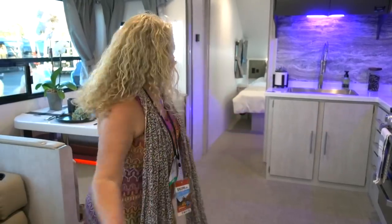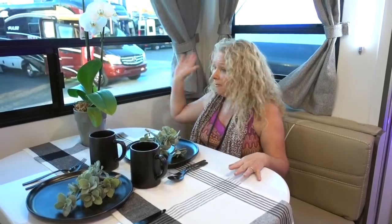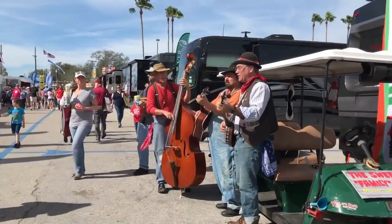And just look at this space. You could just do so much in here. You could fit a lot of people. This dining area is a little tall for me, but it does convert down into a bed, and I'm just loving all of these windows all the way around. So this very nice little camper, well done Travel Lite, and really liking this new Evoke. I think this is going to be extremely popular. What you say?